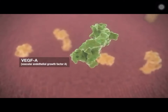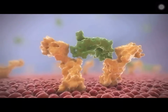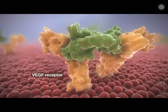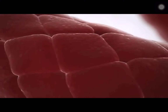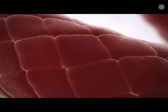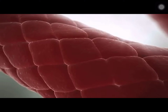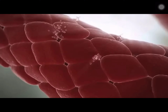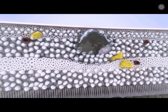VEGF-A is a protein which promotes vascular permeability via the activation of its receptor found on the surface of endothelial cells. In DME, elevated VEGF levels increase vascular permeability by loosening the tight junctions between endothelial cells in the walls of the capillaries. As the junctions loosen, the intravascular fluid leaks out into the surrounding tissues of the retina.